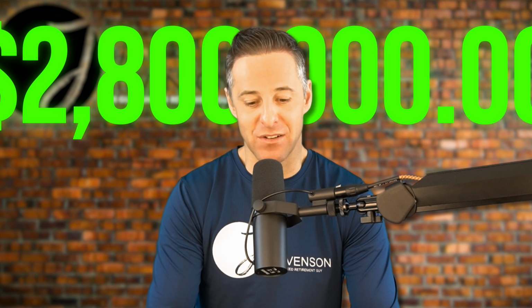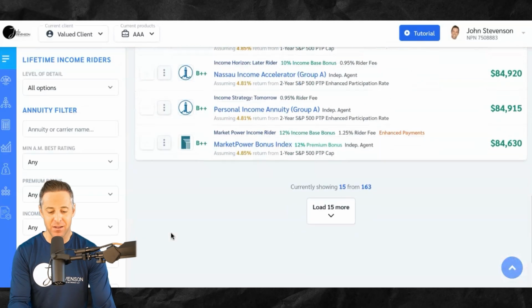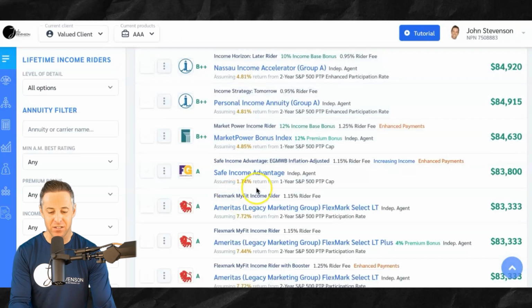Of course, the income is guaranteed for life. So let's dive into this and see how this works. Why are they on top? Why are they consistently above all these other carriers, all these other annuities?